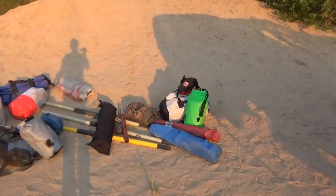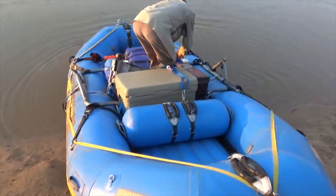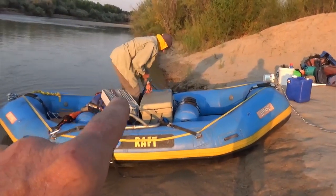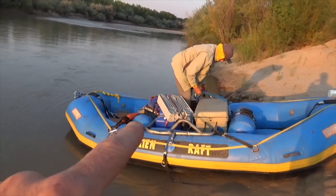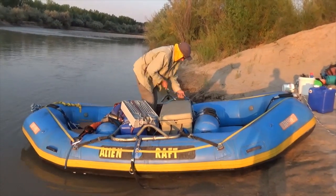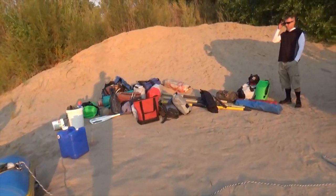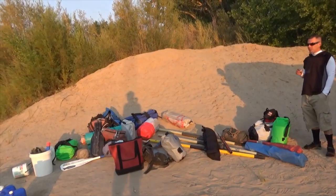So, here's the gear. And this is just for a few days. We got the closed toilet system, dry ice, super cooler, 21 gallons of water, and that's just the beginning of the rigging. He's attaching the cooler. All this equipment has got to be secured in a way that if the boat flips over, none of it comes out. Ready to flip, just to swim.